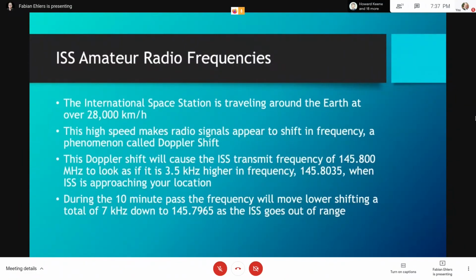The ISS travels at around 28,000 kilometers an hour, which is rather quick. The problem is, with this high speed, the radio signals appear to actually shift in frequency. This is what we call the Doppler shift. It will cause this ISS transmit frequency of 145.800 to actually look as if it is 3.5 kilohertz higher in frequency.